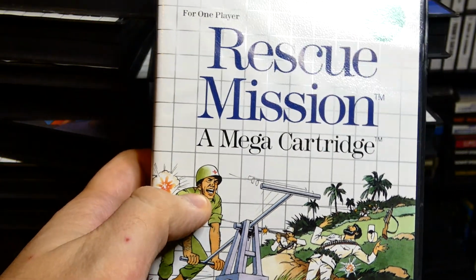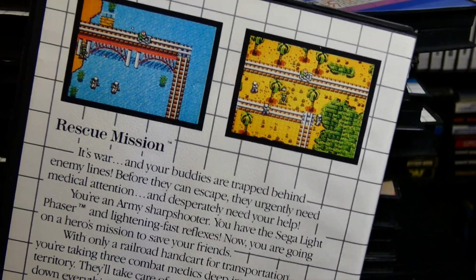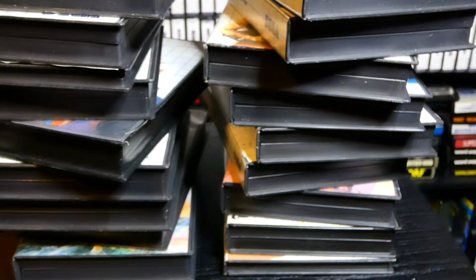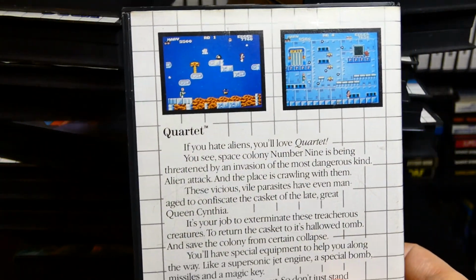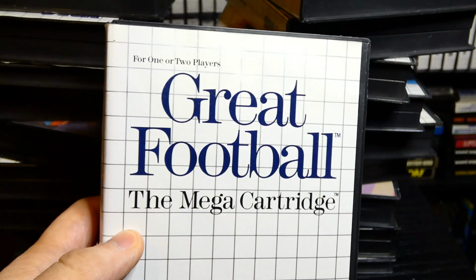And then we have Rescue Mission. That I never played before. That looks interesting. Looks like some sort of shooter. Black Belt. It's kind of like a kung fu type game. And we have Quartet. I believe that's how that's pronounced. The Mega cartridge. And there we go. We have a couple of screenshots. And these box arts are pretty bad.